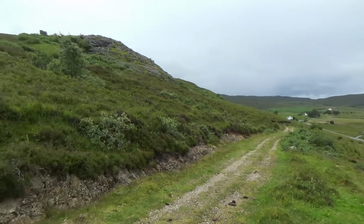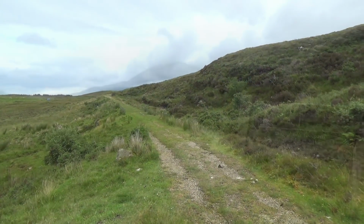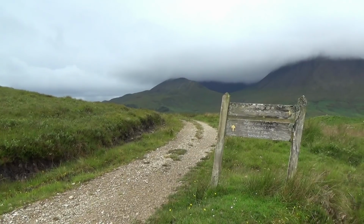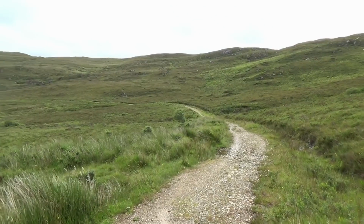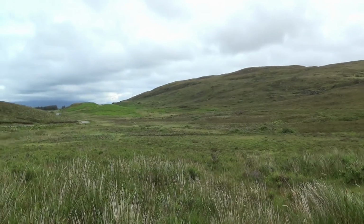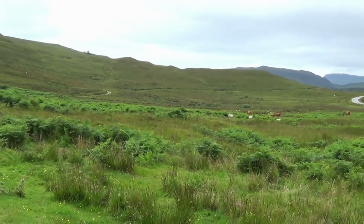The trackbed is now a part of a walking route. But once the mountains would echo with the sound of the locomotive trundling along with its rake of wagons. Indeed, from here, the scar left by the railway through the moorland is clear to see.